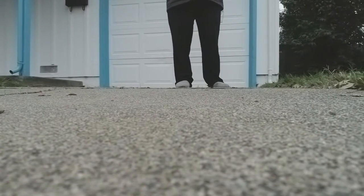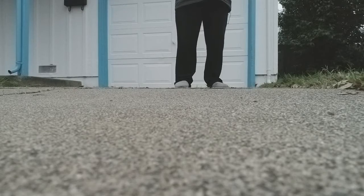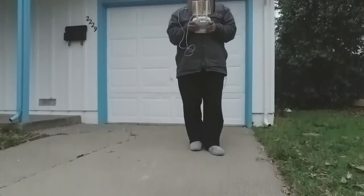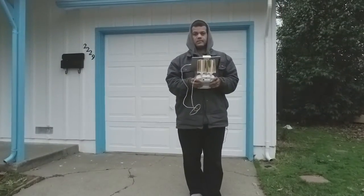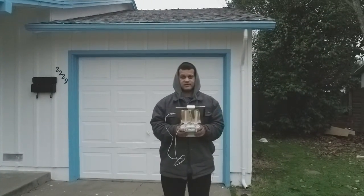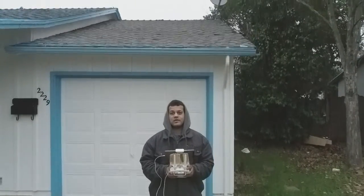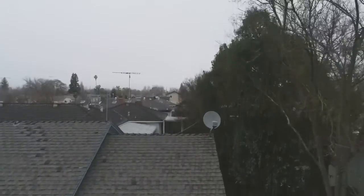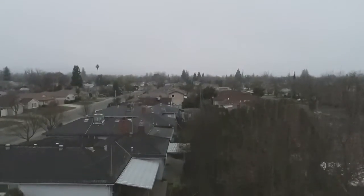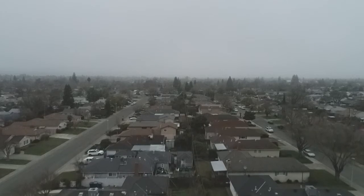Okay, so yesterday we flew up into the clouds. Today we're going to do that, but with the bigger drone, my Phantom 4 Pro. Let's record right now. There it is. So the clouds are at 200 feet.